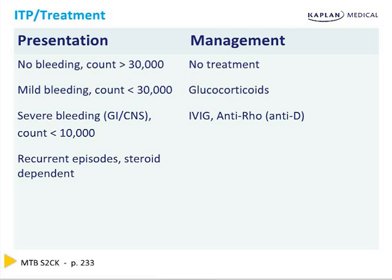The short answer is the fastest way to bring up the platelet count is to use IVIG or sometimes RhoGAM. The problem with RhoGAM is that if you're Rh positive, it can be difficult to use. So IVIG. Recurrent episodes or people who are steroid dependent, in other words, you stop the steroids and it recurs. You start the steroids, it gets better. You stop the steroids and it recurs. You've got to get the spleen out. The splenectomy will solve about 70% of it.